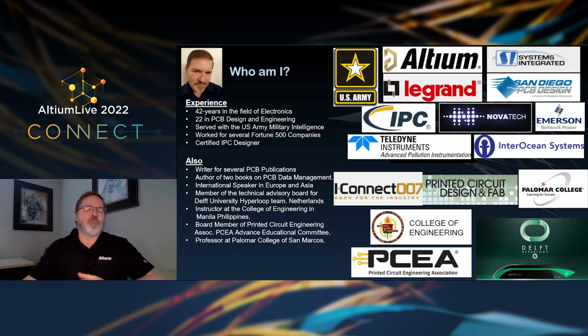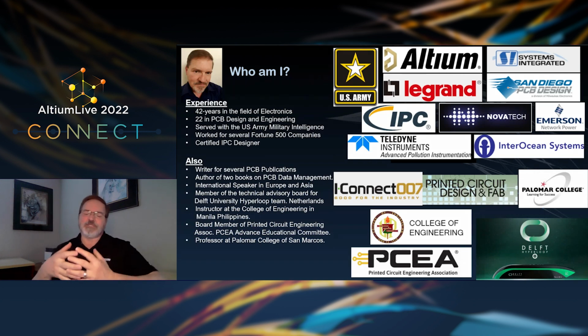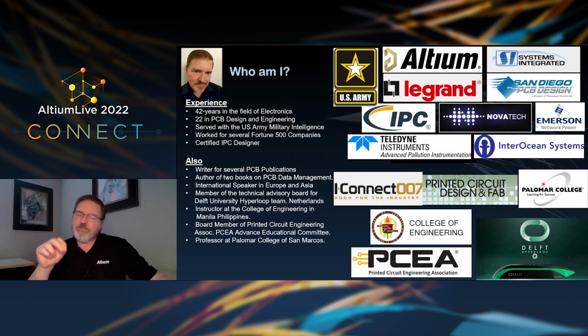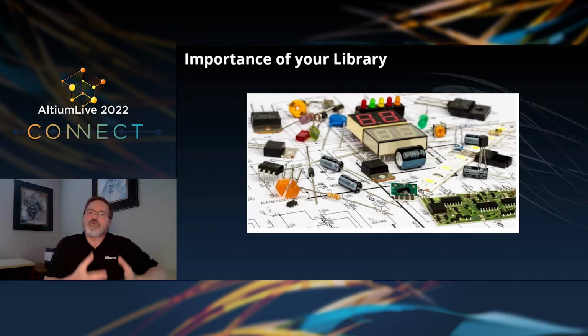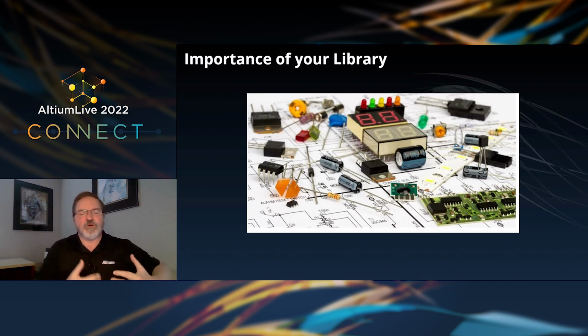What we're going to be talking about is looking at several design challenges that we have as PCB designers and things that we deal with probably on a daily basis. But we're going to be looking at this a little bit differently. We are going to be looking at how we can use our library to solve those issues and challenges that we face.